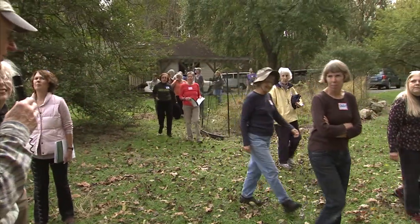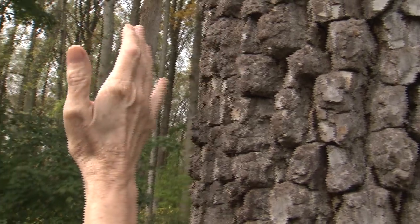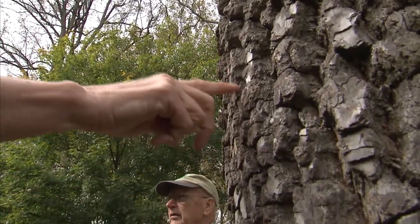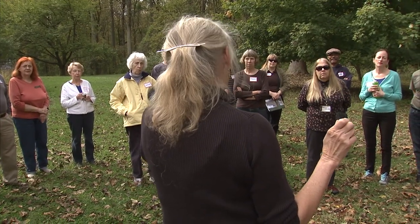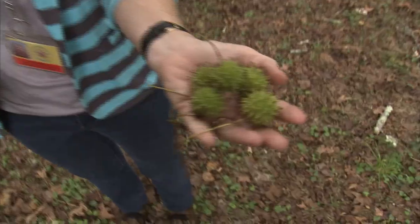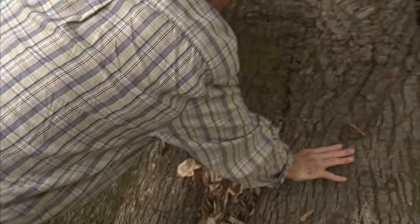The bark on a persimmon, very blocky, alligator-like bark. I use this tree a lot in my reforestation in our county parks. And the reason is, can you believe it? The deer aren't eating it. We're going down here just a little bit farther. I think I got one of the most prolific sweet gums in the country. It's called sweet gum for a reason. I'm going to pass this around. The fall color on this plant is fantastic. Red-orange color.